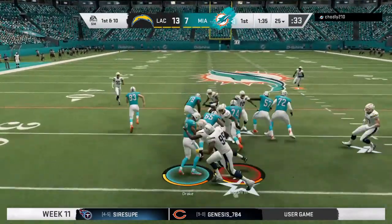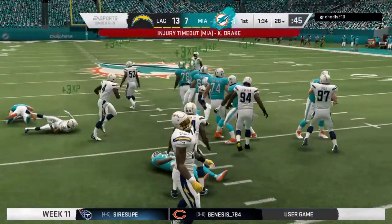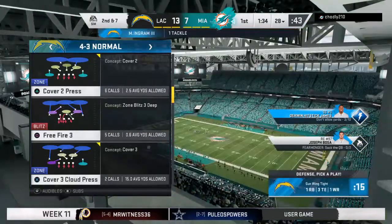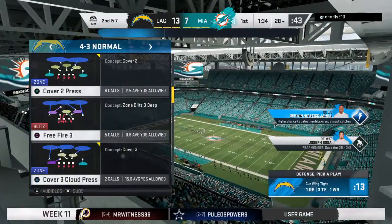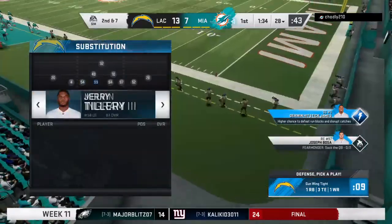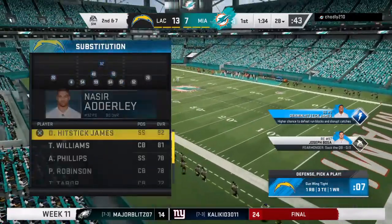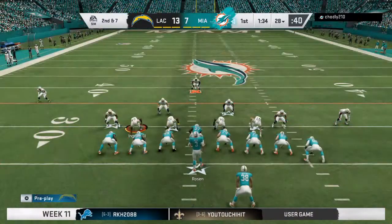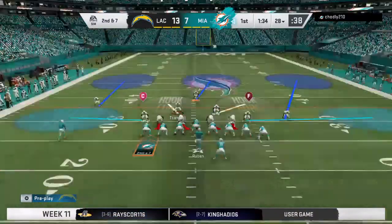Drake will start the drive on the ground, and he'll be upended at the 28-yard line. Just a 3-yard gain there. Now a stoppage here as it looks like we've got a Dolphin shaking up on the play. We'll get an update when we come back to Miami. Here's 2nd and 7 now from the 28.